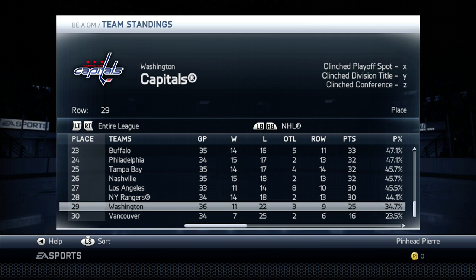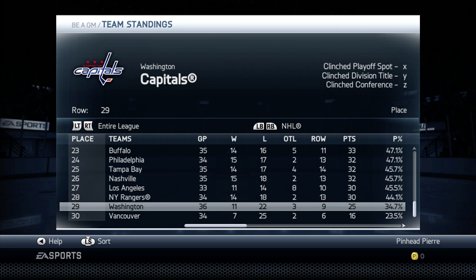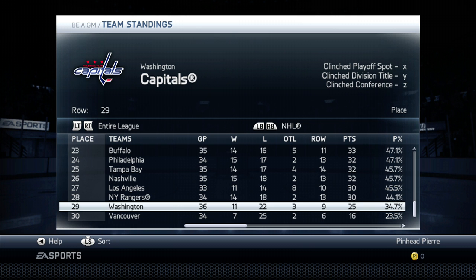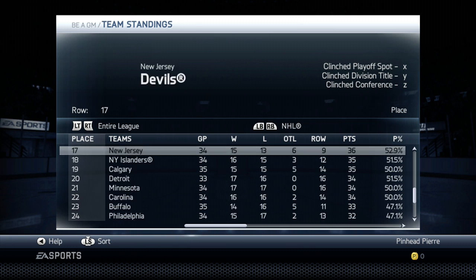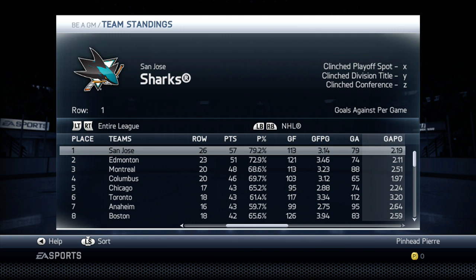This is really good. I don't necessarily need the first overall pick. Vancouver, they suck really bad. But, yeah, Washington, that's good. They're down there. You never know. With the draft lottery and how it works, they could get the first overall pick, too. I think losing Carl Alsner didn't help them at all.